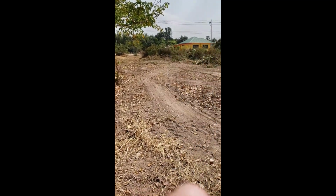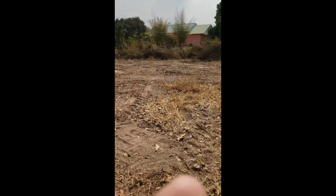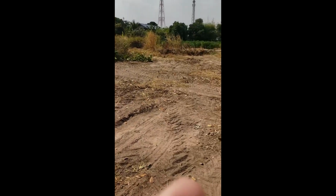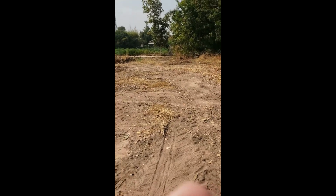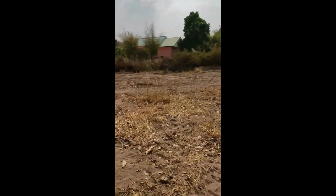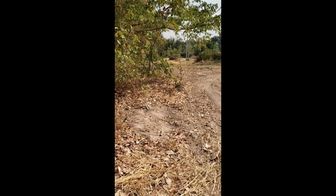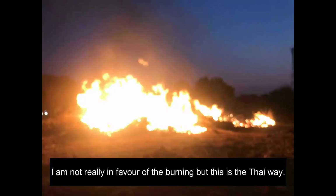So, as you can see, we are proud landowners of a very large piece of land. Now, the decision what to do with it. Take it slowly, step by step. That should do for now. Bye.